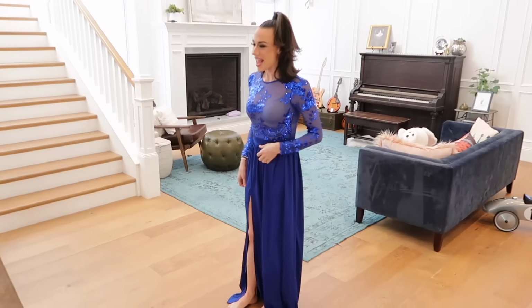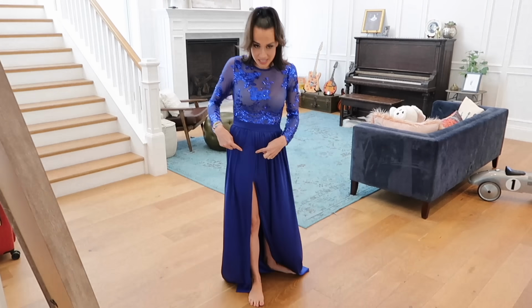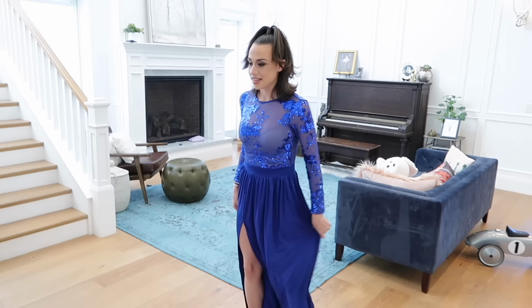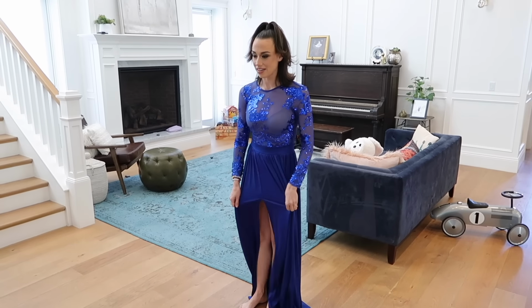We're excited about this one. We don't understand it because it's completely see-through. It also has a hole in it. Oh, hey. Wait, could it be cute? But this is the one that has dirt stains right here. Ew, why do you have stains on your dress? And the slit's in a really weird spot. Slits should be to the side, but it's kind of in the middle.